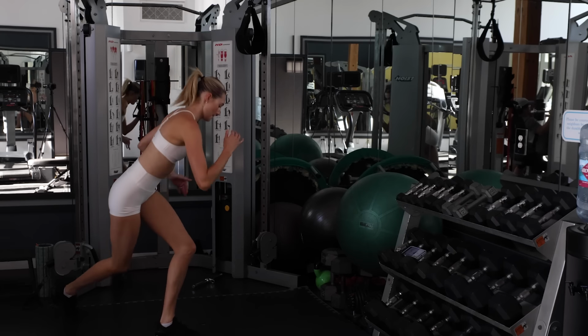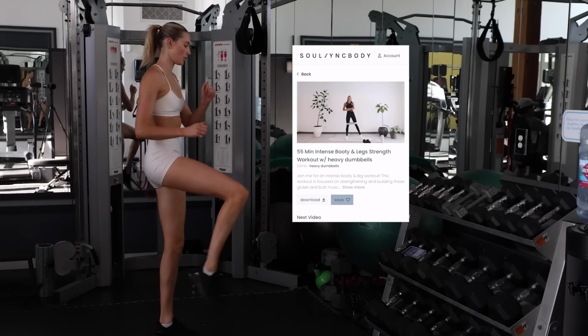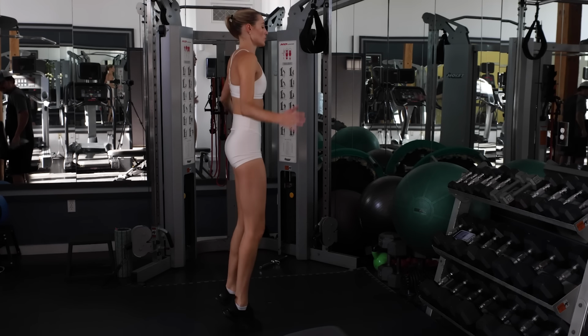Then let's get started with the workout. This 55-minute leg and booty was literally one of you guys' favorite, and I really loved it too. I started with a little warm-up to get the body moving and to get the heart rate up a little.